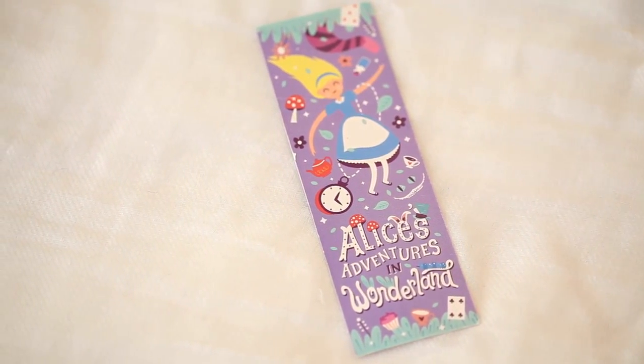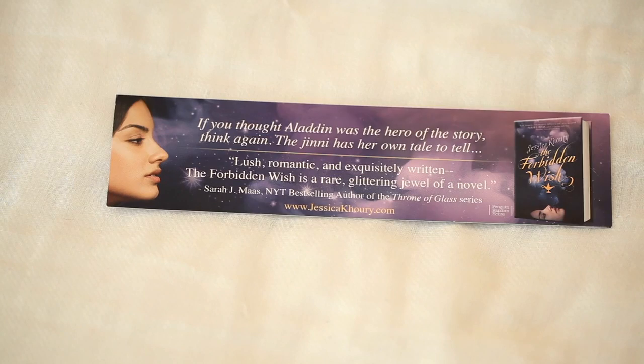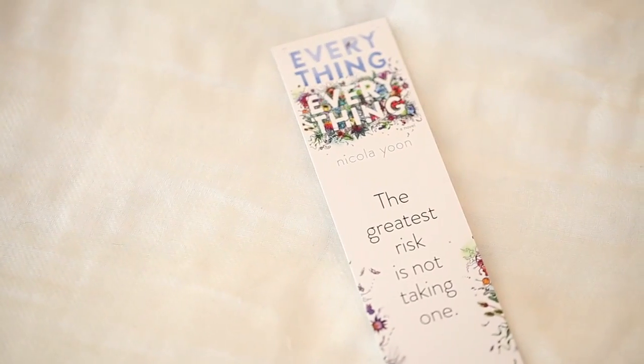I love the design with this. And then I have one that says, "Every Wish Has Its Price." This is from The Forbidden Wish. This came in a Fairy Loot box, and it just talks about the book. I have read this. Wasn't a huge fan of it. Then I have, we're almost near the end, guys, I promise.